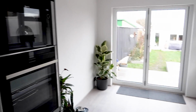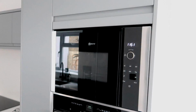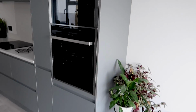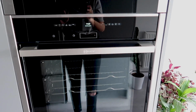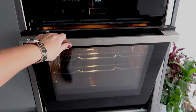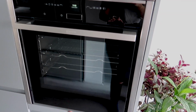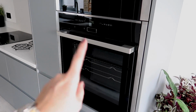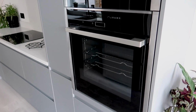Now if we flip round to this side, this brings us to our cooking tower, I guess you could call it. So I think we mentioned throughout the vlog that we went for Neff appliances. This is, oh yes, look at that, hide and slide. This is the Great British Bake Off oven, which when we decided we were going to start doing the kitchen, I was like, all I want is an American fridge and a Bake Off oven. So there we go. I'll probably never use it, but hey ho, we've got it.